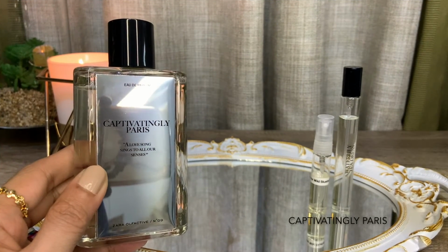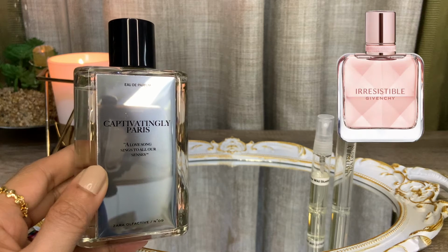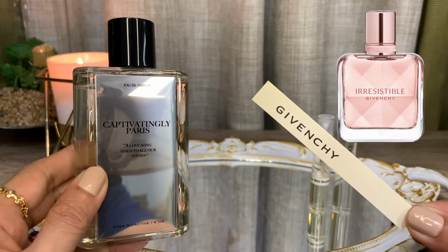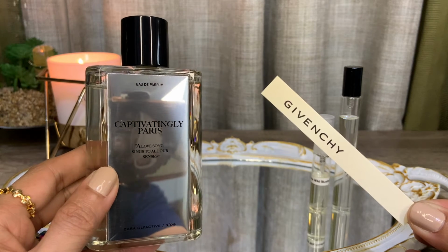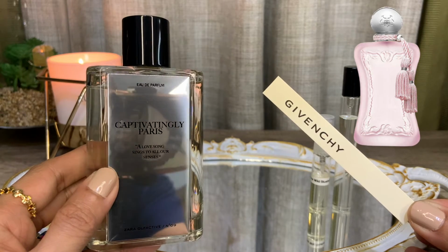Next is Captivatingly Paris. This one is said to smell so much like Givenchy's Irresistible Eau de Parfum, which I smelled repeatedly in store and have but a blotter card here of the dry down, and I would have to say this does. From the fruity pear opening all the way to the musky floral dry down. The dry down is also reminiscent of the musky floral rosy dry down of Delina La Rosée.